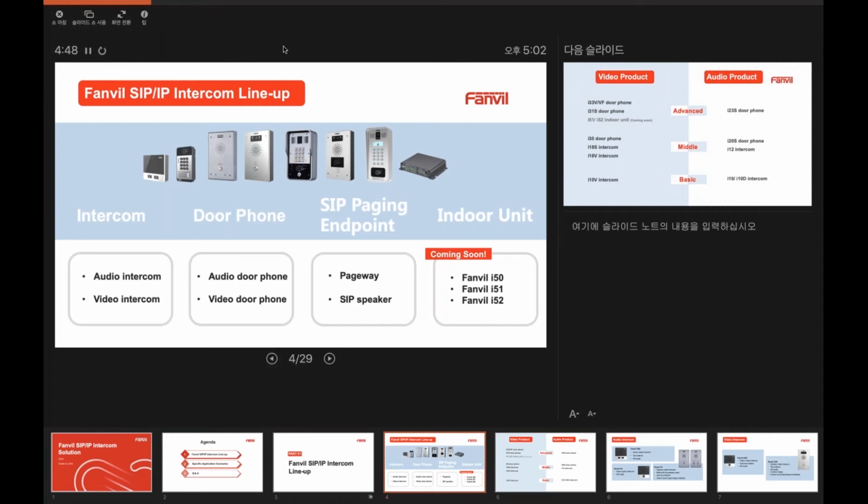These three models, many people have a question about the indoor unit. Actually, with SIP technology, for every device we don't have a description of gate unit or indoor unit. Many customers ask us what is the indoor unit or what is the outdoor unit? So these three models will be matched to the demand of the customer.